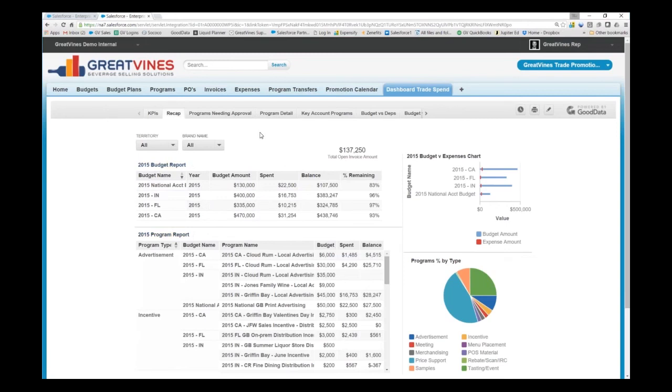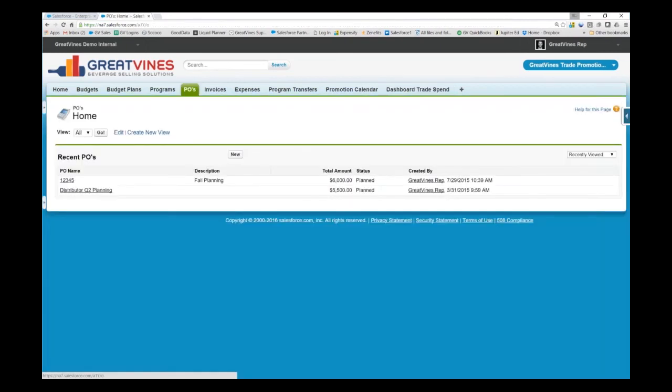Okay, and here's another good question because we didn't dive very deep into this. Can you explain the difference between the POs and commitment functions, i.e. can GreatVines create POs that can be sent to vendors? Yes, they can, and the workflow involved with pushing POs back into your ERP system is something that we've done. What happens to them from there would be up to you if you needed to get them sent to vendors or what have you.